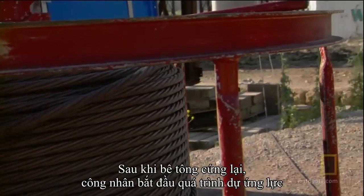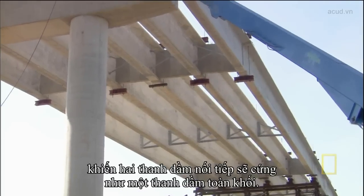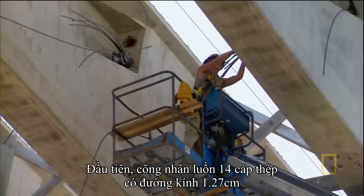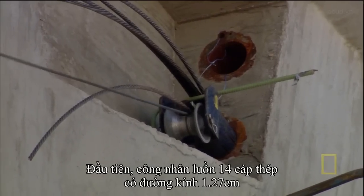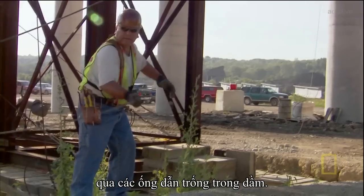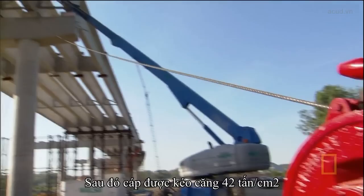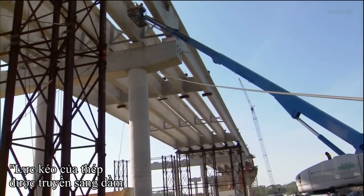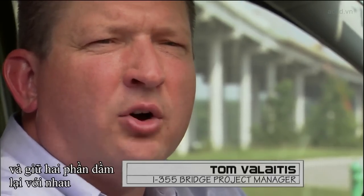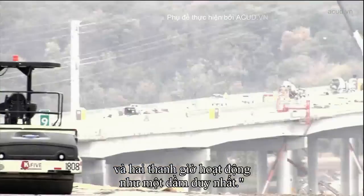Once the concrete is hardened, workers begin the post-tensioning process, which gives the 2 girders the rigidity of a single unbroken unit. First, workers thread a series of 14 1/2-inch diameter steel cables through the empty ducts within the beams. Then they jack the cables to 600,000 pounds per square inch of tension. The tension in the cables is transferred to the beams and holds the beam segments together to a point where they behave as one beam.